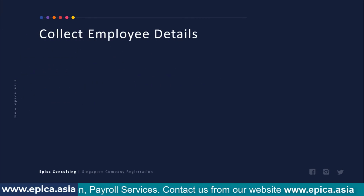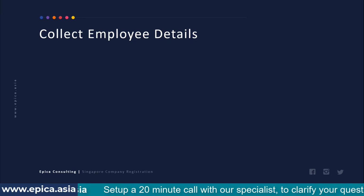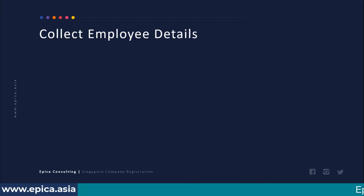Now, once the offer letter is signed, the next step is when the employee joins, and you need to have certain employee details with you. And I am actually surprised that the majority of companies which are new and recruiting their first 2 or 3 employees often miss all these details. So these details that you need to collect are as follows.